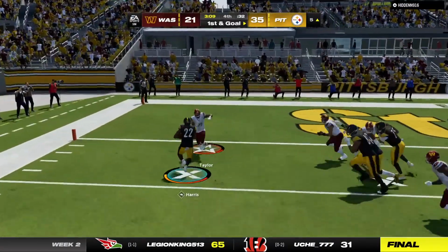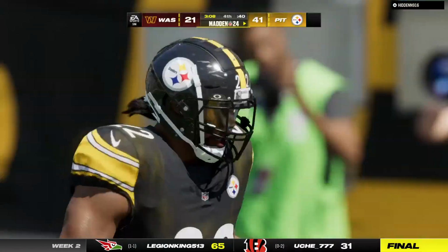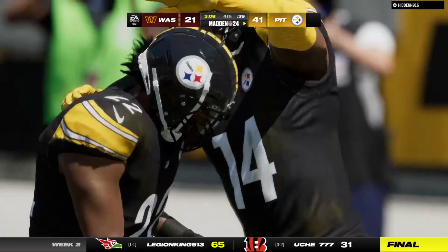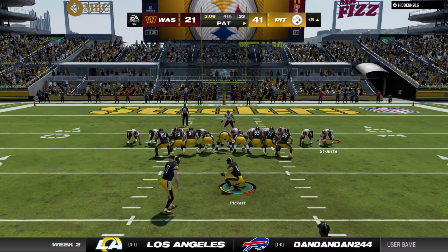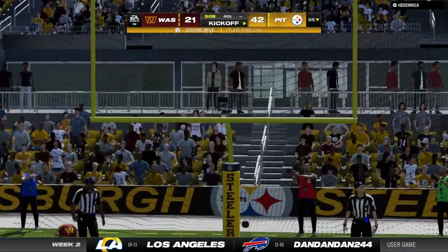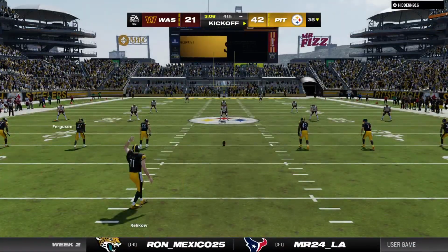Here's Harris. Oh, he bowls over. Pushing and fighting his way in for a Steeler touchdown. Najee Harris. A 5-yard touchdown run. And the Steelers are on their way to a 2-0 start. Point after, right down the middle. And the lead now to 3 touchdowns at 21.